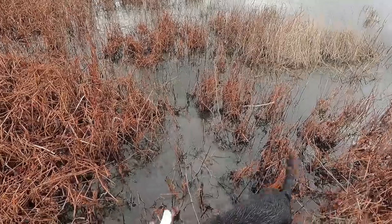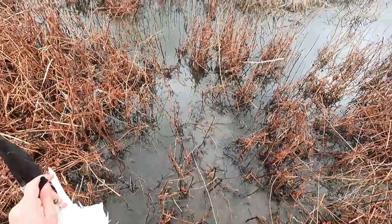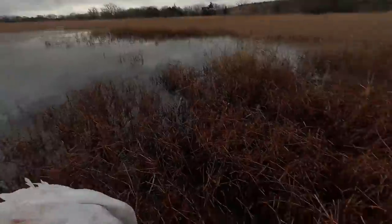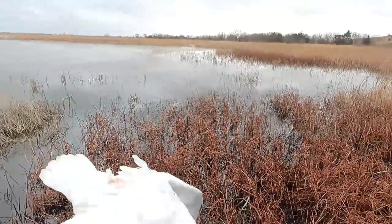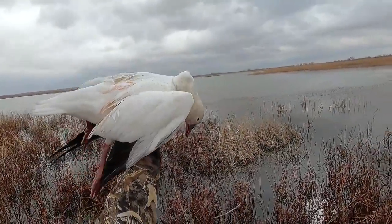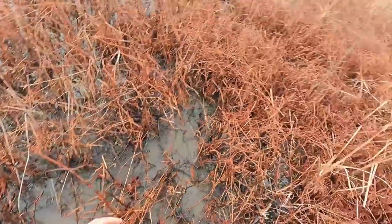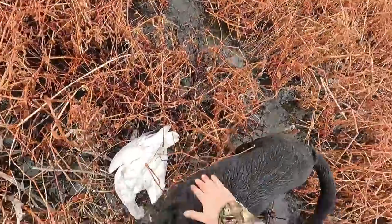Woo, good girl. And, good girl. Now that is a beautiful, I'm gonna kill this thing. That is a beauty little bird. What a beaut. Awesome. All right. Good job, G. Heck of a job, G. Way to go, G.